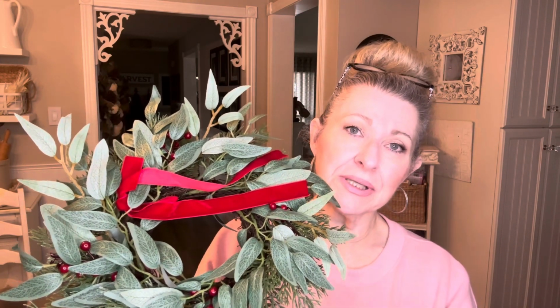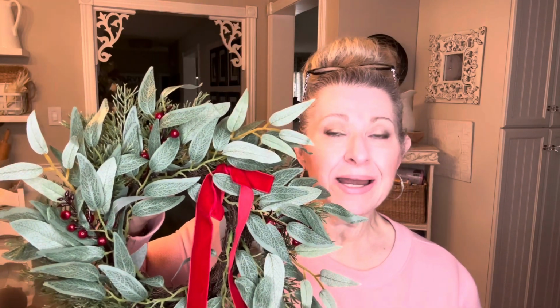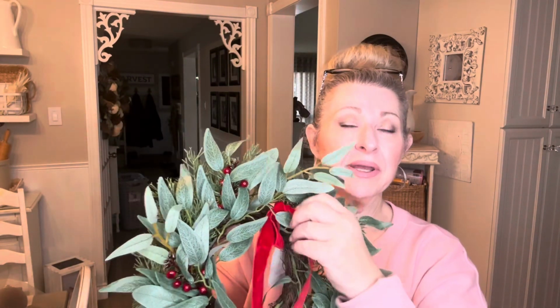they do have one garland, quite expensive, but I can't see it. I need to see it, because if this isn't the right color, it can look really cheap. But this one turned out really cute. Has a little red velvet bow. I might keep it, I might not.